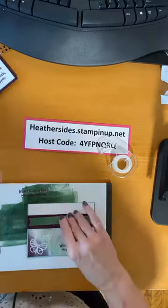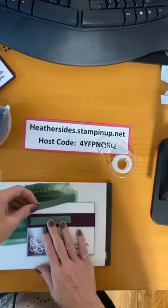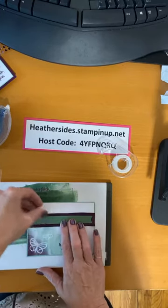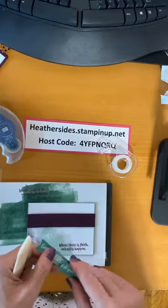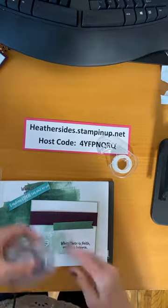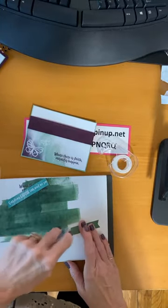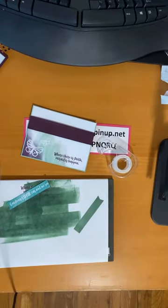Because what I'm going to do now is I'm just going to put a little bit of adhesive on one end, and lay it down on the other piece. There we go. Another thing I like to do is I like to take my bone folder. This is kind of wiggling around a little, so I don't like how that was wiggling, so I'm going to put a little bit of adhesive on this one too, I think. Oh, this one's out of adhesive. Hang on, let me grab a new one. That's easy enough to fix.